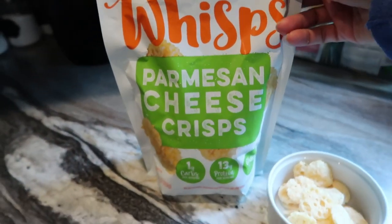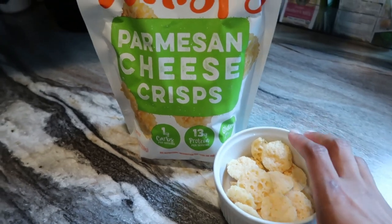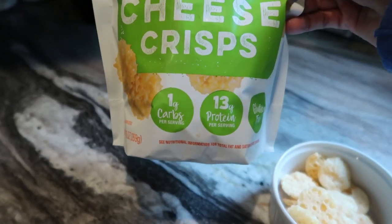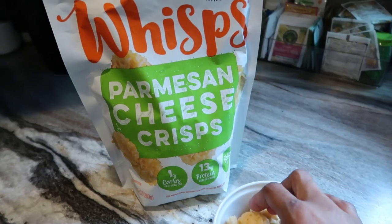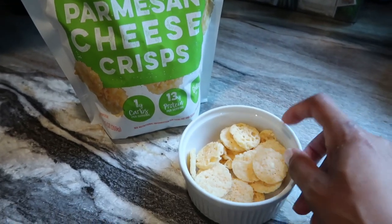Okay, so I picked these up at Costco and I'm gonna have them as a quick snack. They're pretty tasty. There's 1 gram of carbs per serving, 13 grams of protein. And a serving size is like, it says 23 wisps, but it's Parmesan cheese, nothing else. And I think they're pretty good. So I'm gonna snack on these while I do some more computer work.